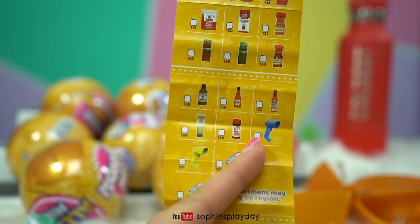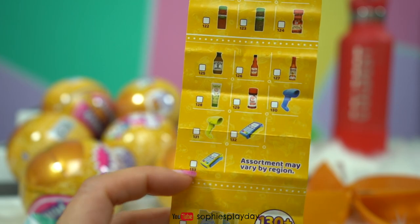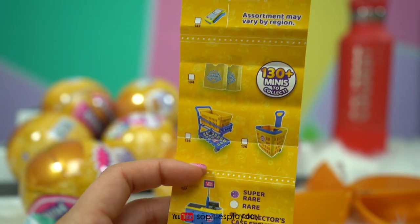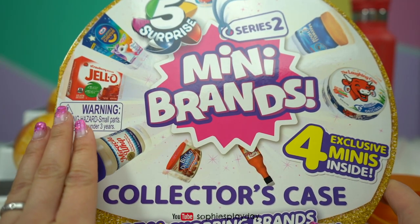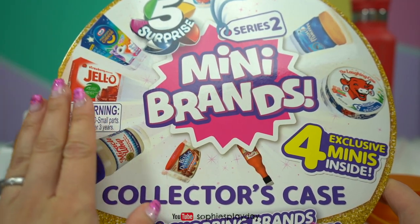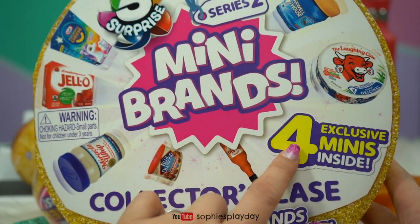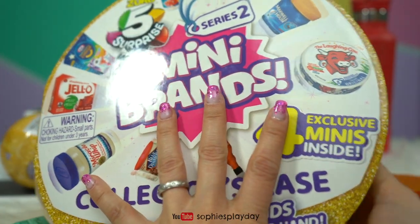Oh, what's this? A scanner, oh, that's cool. A credit card swiper. Oh my gosh, I need to find those. So here is my collector's case. I filled it up with everything I have. I am missing a few, so let me show you. Oh, and there's 4 exclusive minis inside. That's the one that I said that was in pink.